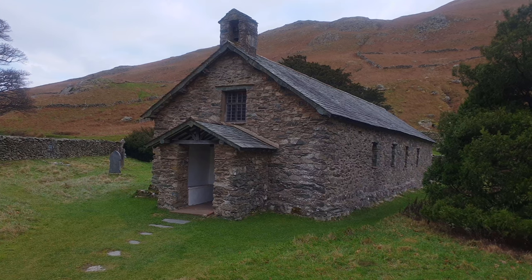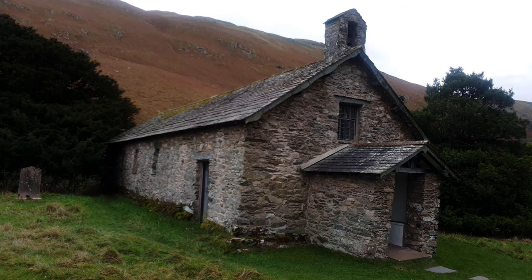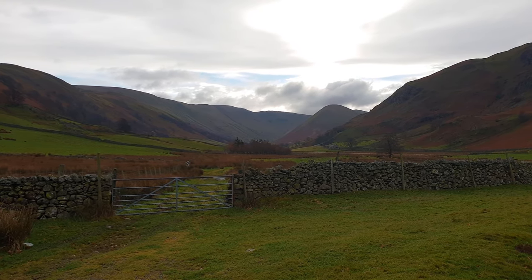Martindale is a tiny village with only 50 permanent inhabitants and two small churches. This one is referred to as the Old Church and dates to the late 16th century.